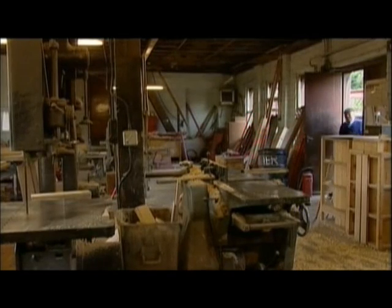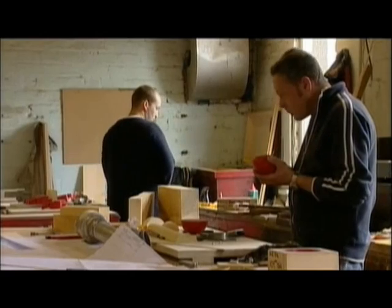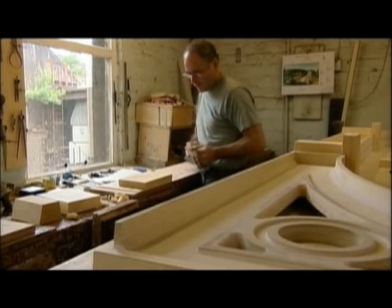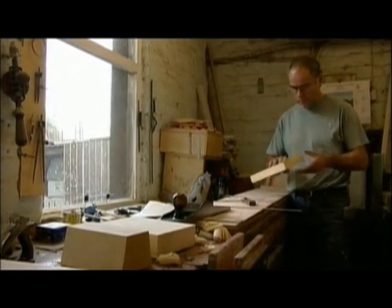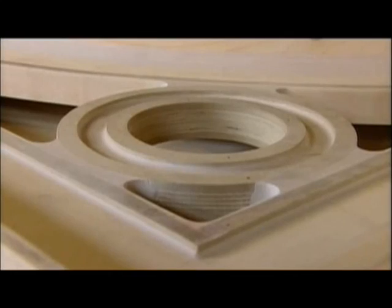In you go, boys. This is the pattern shop, lads. Life starts here. We're one of the last general jobbing foundries that's left these days. We get all sorts of things like postcards and drawings, and they come into the pattern shop, and the lads like Alan here and William and Brian turn it into reality. And then from here it goes down to the shop to be cast.